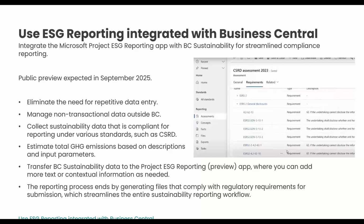And the idea is that what we're expecting in preview in September will be an integration, the standard integration between Business Central and this app to enable you to push your relevant sustainability data into the app as a basis for your official reporting.